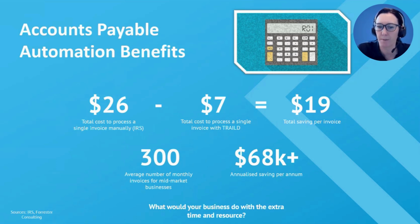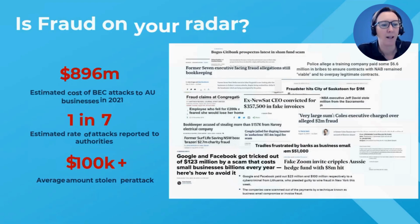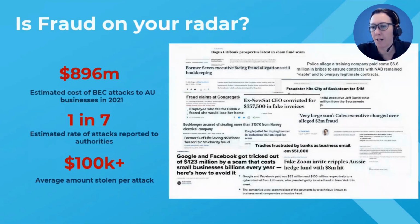What's my return on investment? How much is my business going to save if, instead of taking 10 minutes or even 5 minutes to do an invoice, it takes 1 or 2 minutes? And you can start to see that if you have 2, 3, 4, 500 invoices a month and you're saving that time, where can your employees be better utilizing their time? What can they be doing that enables you to have a greater profit in your organization rather than just simple data entry? And of course, there's fraud, and Adam mentioned that.